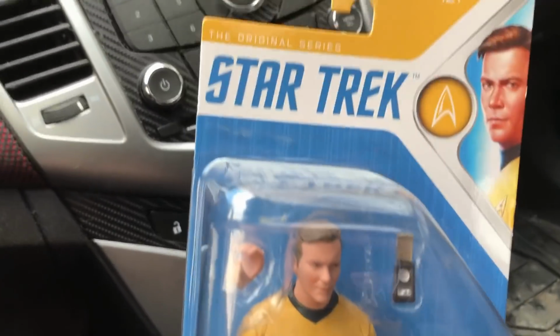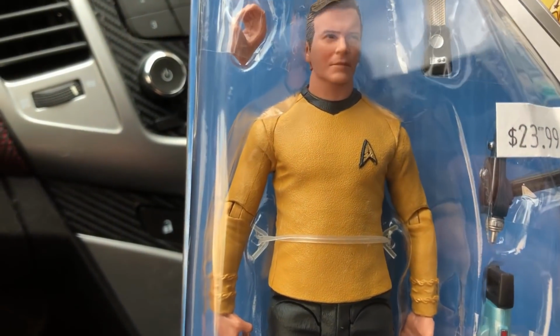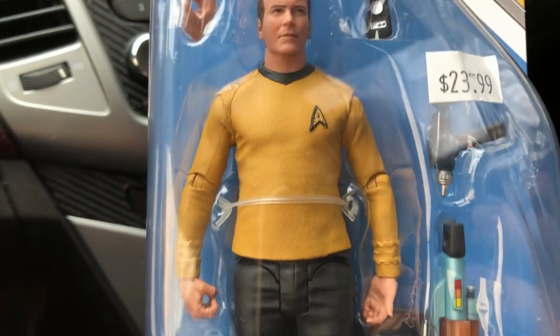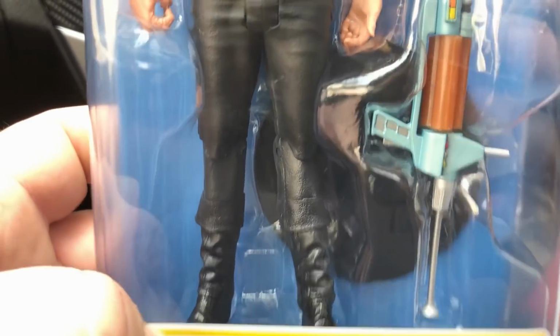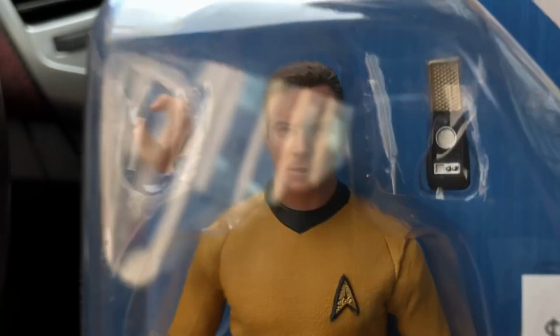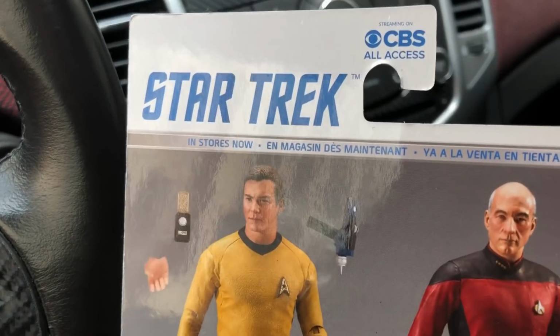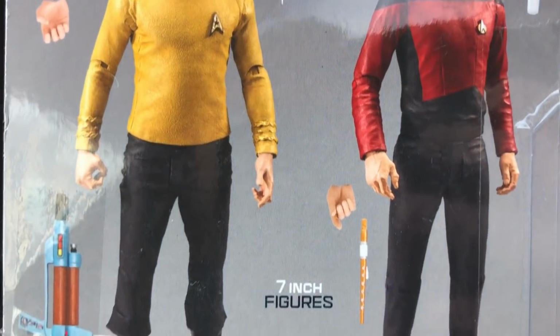So here's the first thing that I picked up. It is the Captain Kirk with the phaser rifle. There you go, Bradley Thomas. See, I got your name right this time. These are good likenesses. I've been looking for these and I haven't been able to find them. Finally found them today. So there's Kirk and Picard there.